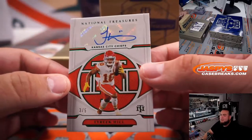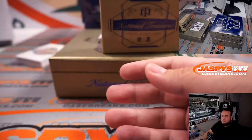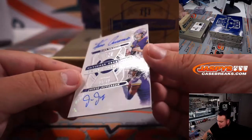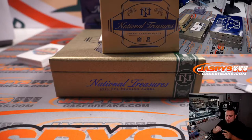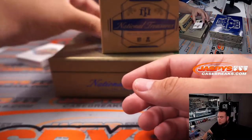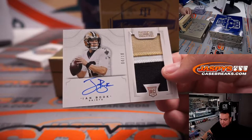And a 3/5, Cheetah, Tyreek Hill for the Kansas City Chiefs. Kansas City Chiefs, that is Bennett Page, straight up. We have a dual autograph. What a break for the Minnesota Vikings. Kirk Cousins and Justin Jefferson, 26/49. Man. Nice one, Matt. And last one here before the treasure chest is another hybrid RPA. This one's out of 10, Ian Book, three-color patch for the Saints. New Orleans Saints, that is Peter Eng.